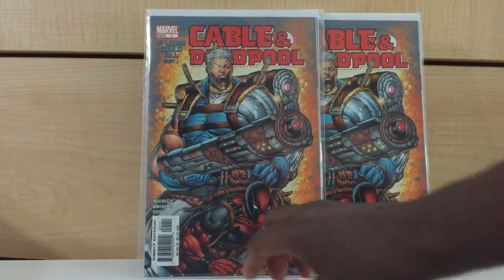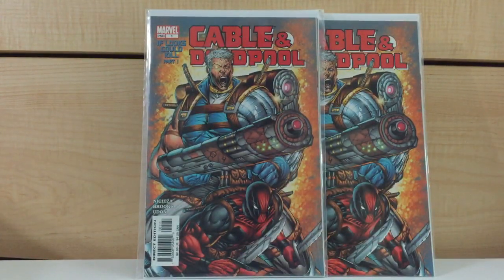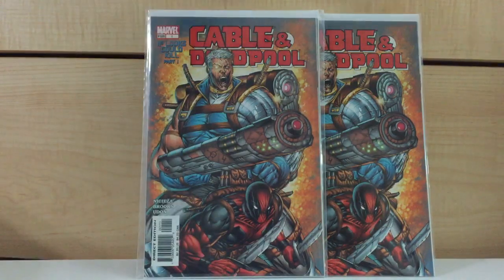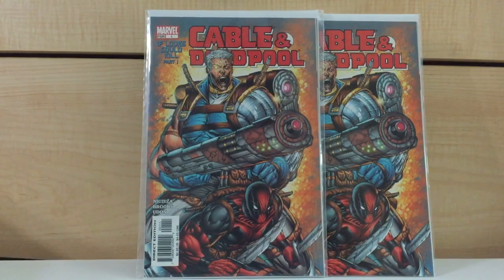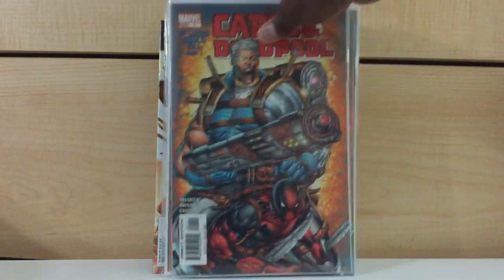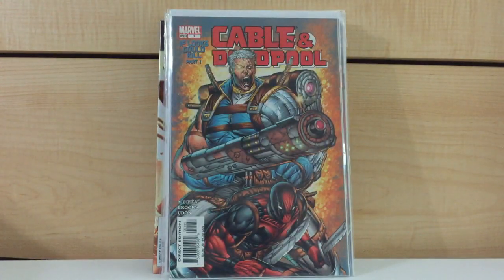This book has totally risen in price. It was like around a $10 book, maybe a week ago. Now it was going as high as around 80. Now it's kind of tapered off around 60, 50. 50 is a comfortable number. If you put this on eBay for 50, it would sell. But yeah, I found this for $6. I'm like, huh? What's going on here? So yeah, I was really happy.